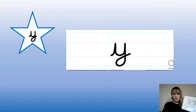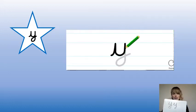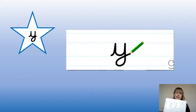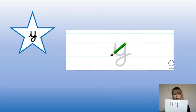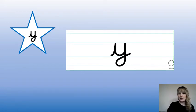I'm going to play the video one more time. Can you fill your whiteboard with the letter Y? If you haven't got your whiteboard, you can do it in your exercise book. Okay, so just watching the video, see how it's formed, so we're doing it correctly. It's a tricky letter to write. Keep practicing. Okay, you might want to pause the video so you've got time to do that. Let's move on to read some of our words today.